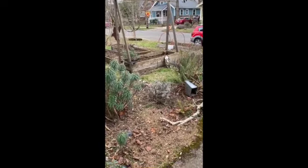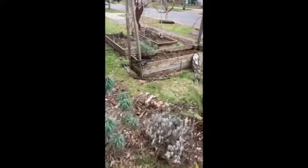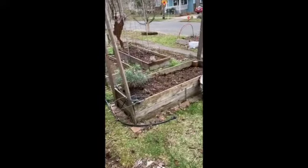And oh, we got a squirrely. Hi, buddy. You want a peanut? You want a peanut, little one? There you go.